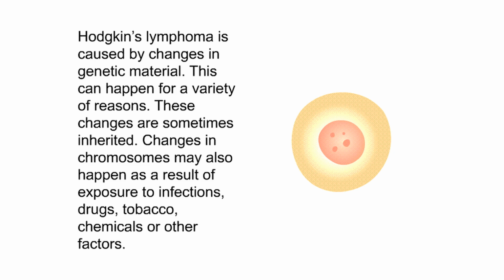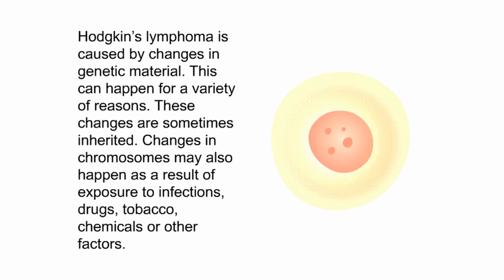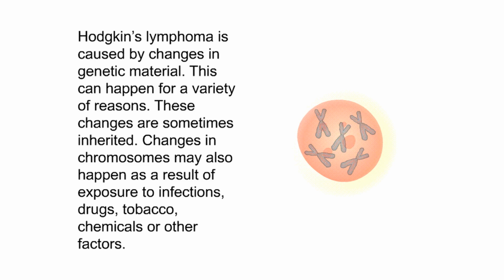Hodgkin's lymphoma is caused by changes in genetic material. This can happen for a variety of reasons. These changes are sometimes inherited. Changes in chromosomes may also happen as a result of exposure to infections, drugs, tobacco, chemicals, or other factors.